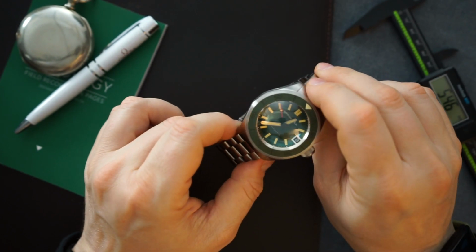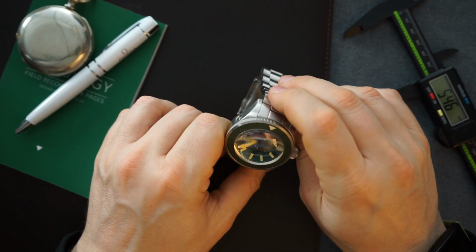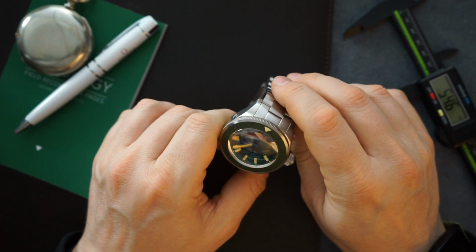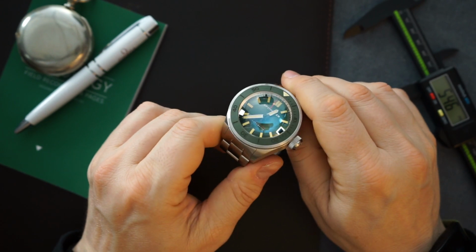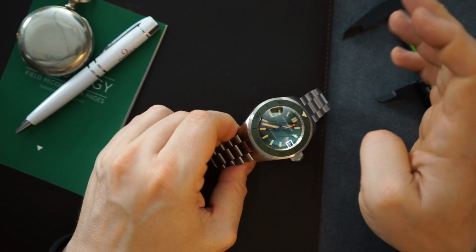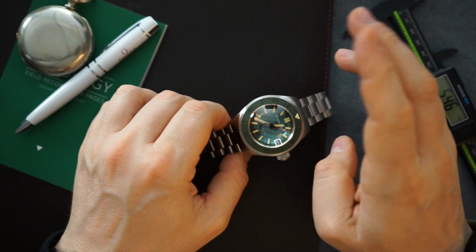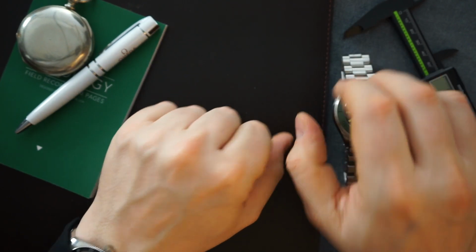So very quickly, let me throw it on my wrist. And then let's do a lume shot, because I am not sure how the lume is on this watch. I'm sure that it's pretty good, considering that they went the extra mile with everything else. Maybe just the clasp is the only thing that they didn't really upgrade. So very quickly, let me throw it on my wrist and we'll do a lume shot.